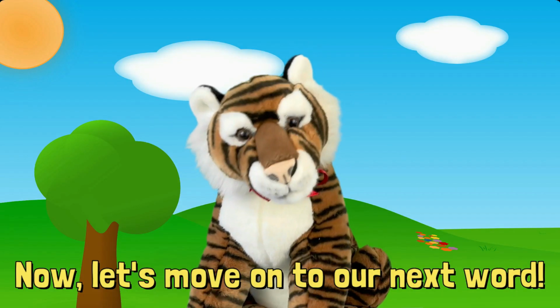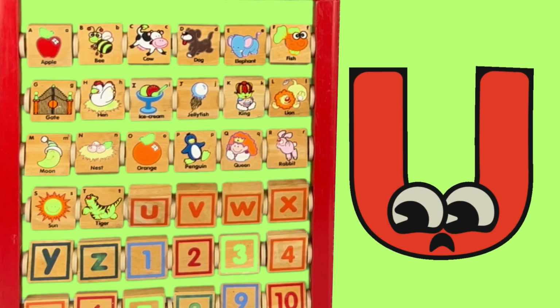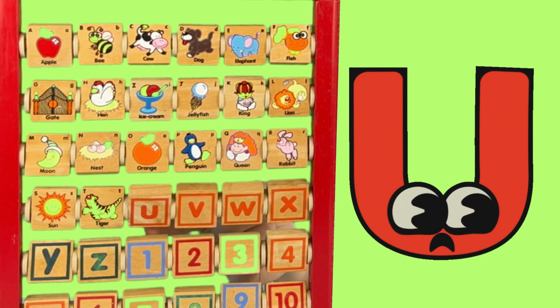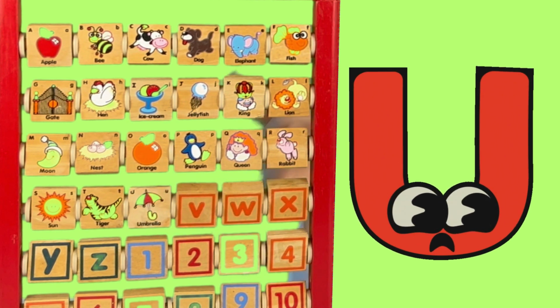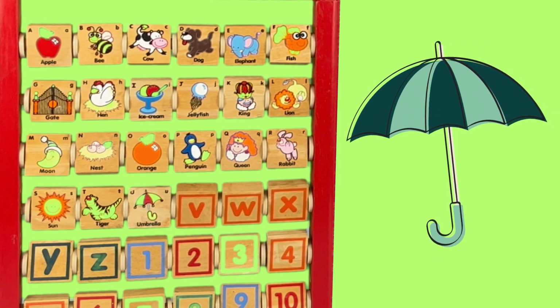Now, let's move on to our next word. What surprise awaits us behind the letter U? U, U. Let's find out together. U is for umbrella. U is for umbrella. Can you say umbrella with me? Umbrella, umbrella, umbrella.